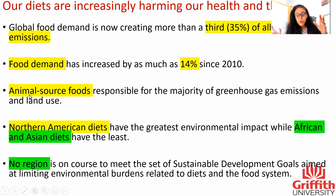Now, when we look at food sources, animal sources of food are responsible for the majority of the greenhouse emissions and land use. When we talk about animal sources of food, for example, animals which are bred and reared for meat purposes, such as cattle for meat. So this is what it's talking about. Again, North American diets have the greatest environmental impact compared to diets from the African region.